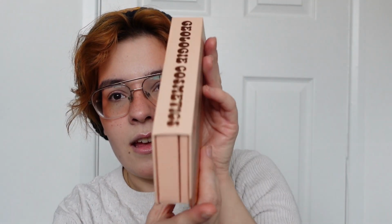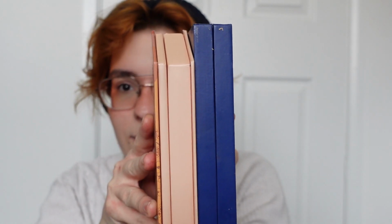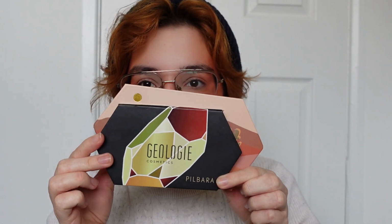Now you may notice that this palette is thick. Like, it also says Geologie Cosmetics right here, really pretty. But this thickness is akin to, if you're familiar with the Kaleidos Club Nabla packaging, it is the same thickness and it is larger than Pilbara, so I'll just put Pilbara in front of it like this. You can kind of see the size comparison and also thickness comparison.